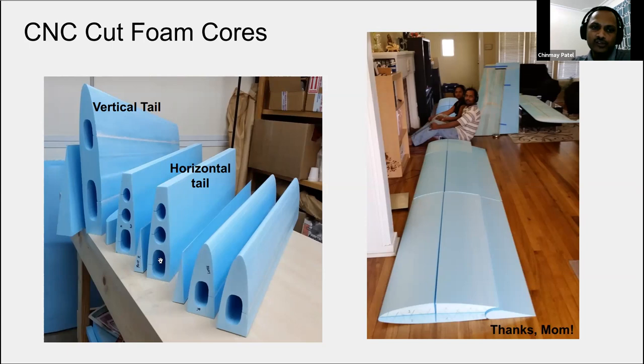And these holes don't make a big difference in weight in the tails, but I worked on the tails first so that I could practice doing the same thing on the wing. Turns out that by the time I got to the wing cores, I had concluded that the holes are not worth the trouble. So you'll see the wing cores on the right-hand picture.